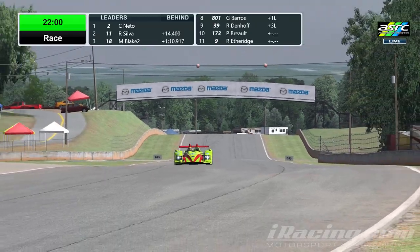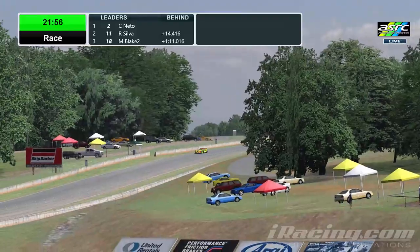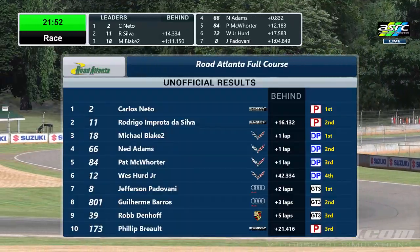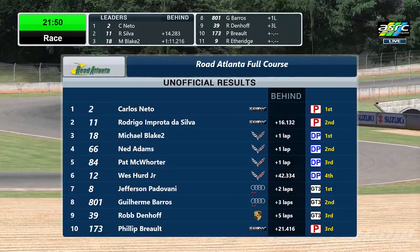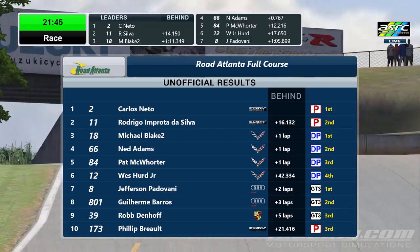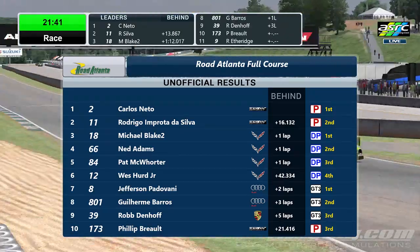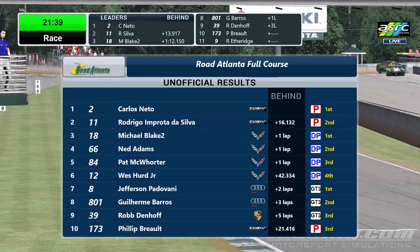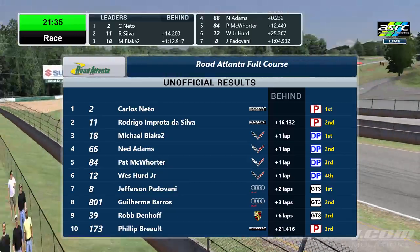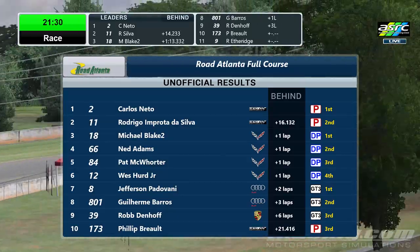Carlos Neto still leading. Let's just take a peek at our running order so far here in Road Atlanta. So after 25 minutes of competition, Carlos Neto in the lead in prototype, followed by Rodrigo and Porta da Silva in second. Michael Blake, Ned Adams, Pat McCorder, Wes Hurd Jr. are your top four in Daytona prototype. GT3 cars, Jefferson Padovani, Guilherme Barros, Rob Denhoff are your top three in that class.